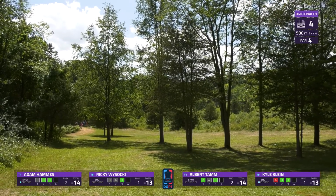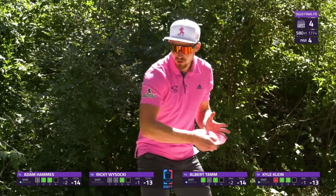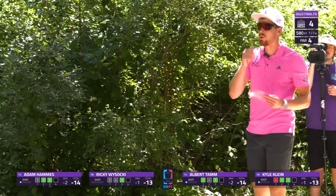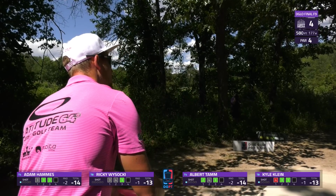Kyle getting hung up just a little bit there. He's going to have to go more of an anhyzer shot or maybe a forehand skip up the hill. Won't have a straight look, but still in a good position. Yeah, it's not the ideal landing zone, but still, as you said, we'll have something to work with from there, so no need to panic.